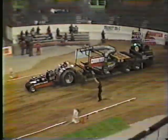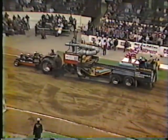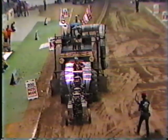a drop box in the third motor. This is a popular setup built by the legendary Ralph Banter in his shop up in northeastern Indiana. Jack Tedder, one of the popular drivers here in the Hoosier state of Indiana. The distance to beat, 230 feet. And he's going to come right in about the 200-foot mark.